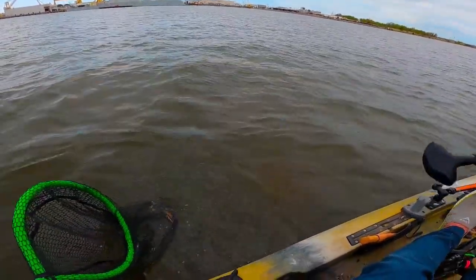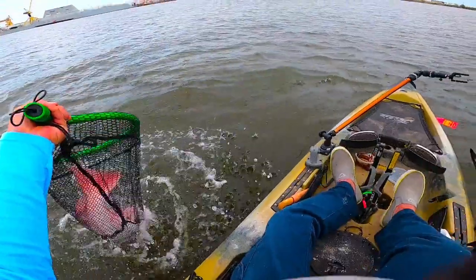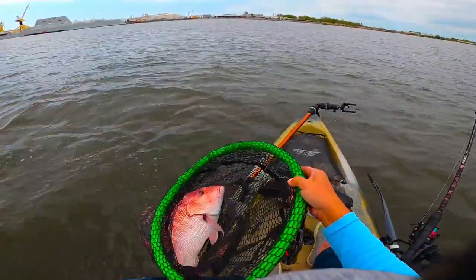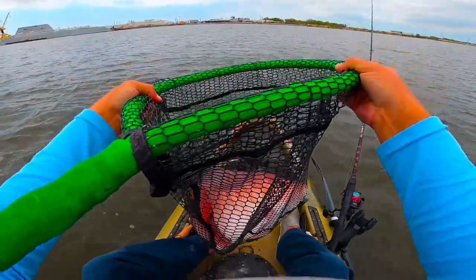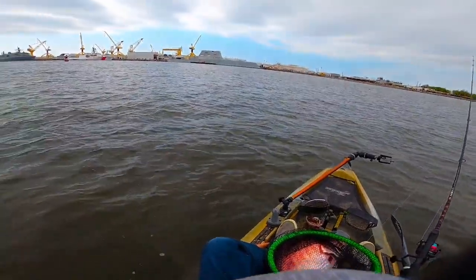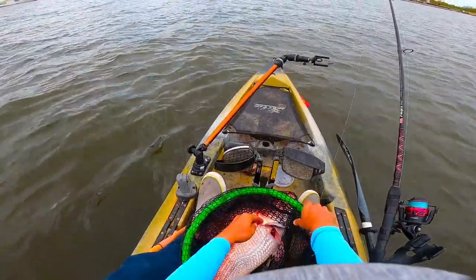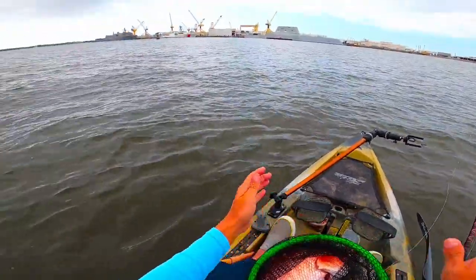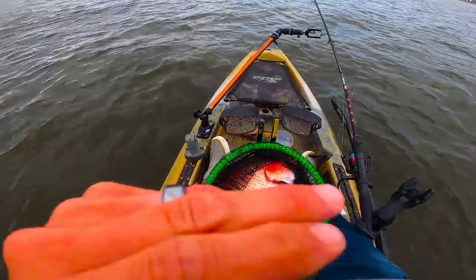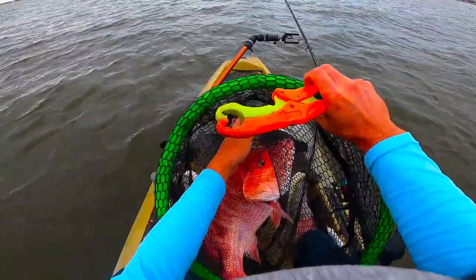No way. Get in the net, oh my God. No freaking way, yo. Oh my God. You can't be serious. Woo-hoo! Yes! Oh my God! No freaking way, y'all. My first red snapper. Oh my goodness.